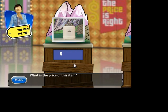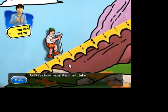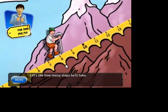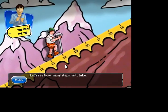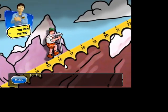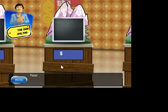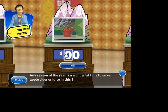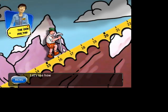$20. No. Let's see how many steps he'll take. Get on your way. $25. Uh-oh. Oh, stop. The hiker's still on. $16. $36. Oof. Any season of the year is a wonderful time to serve apple cider or juice in this 34-ounce pitcher. $40. Now this item.